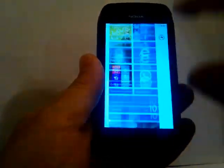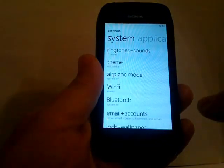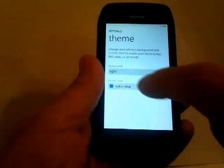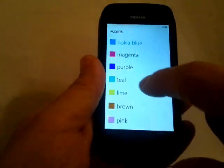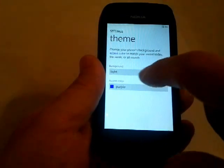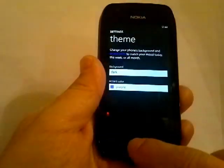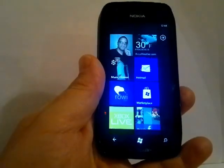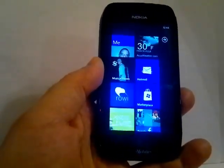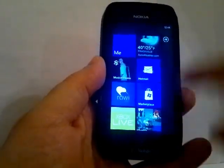If you want to change what it looks like, we'll go into settings. Okay, and here's your theme. Right now I have it on Nokia Blue. Let's change it just for fun to purple. And it's done. Now I'm also going to change it to the dark background. And as you can see, my home screen has changed dramatically, but that's pretty much all you can do on Windows Phone as far as customization is concerned.